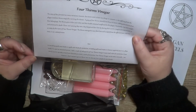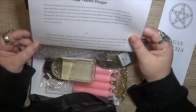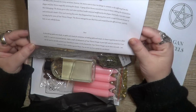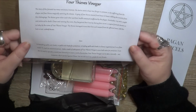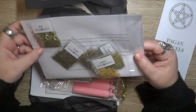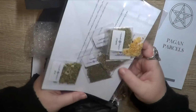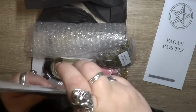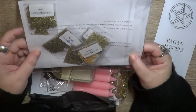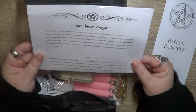Interesting. Banishing spell, used in pretty much everything, for any reason. To repel unwanted persons, form boundaries of circles of protection, and so on. You can also use it to gargle a sore throat. So what's in this? Rue, thyme, garlic, lavender. Won't be making any of that. Rosemary and sage? Yes, sage. So all cleansing and protection herbs. Fairly simple one there.